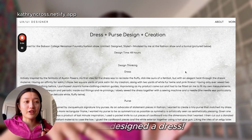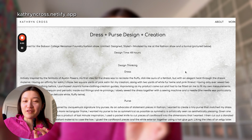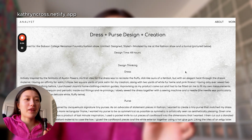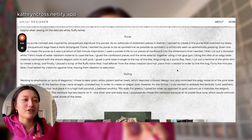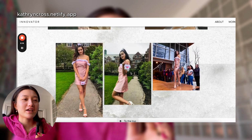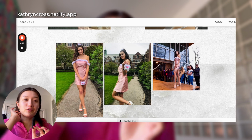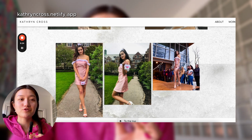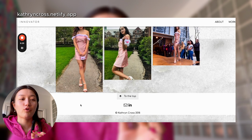So for instance, in college, I designed one of the dresses that I wore to formal. I made it. So maybe I'll make another video about my side quest of being a fashion designer. And then I actually ended up modeling that dress. So I put on my portfolio just any kind of creative project I had ever done. And I basically talked about how I made this whole dress. And this was the ultimate dress, and I designed a little purse that was modeled after the Jacquemus mini purse that was popular at the time. And then there was a fashion show at Babson, which was nearby where I went to college. So I actually modeled my own dress, and then I ended up wearing it to one of our last formals.